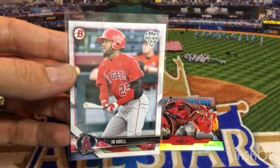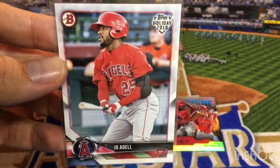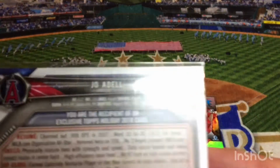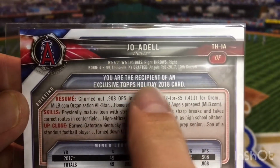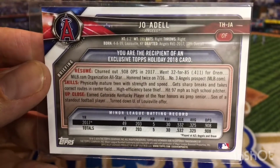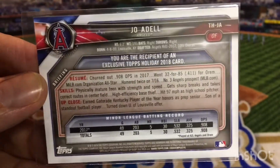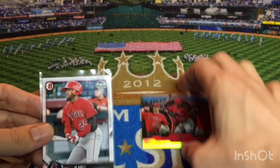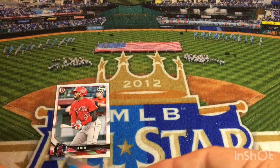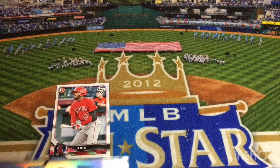I've got this card, which is a special Topps Holiday Edition from 2018. I really don't know how you get the Topps Holiday cards. If someone knows, maybe they could post that in the comments. I think I bought this one off of eBay or at a card store or at a card show, so I don't really know. I know it's a little bit more valuable because it is the Holiday Edition, but it's not super valuable. It's maybe only a $1 or $2 card.